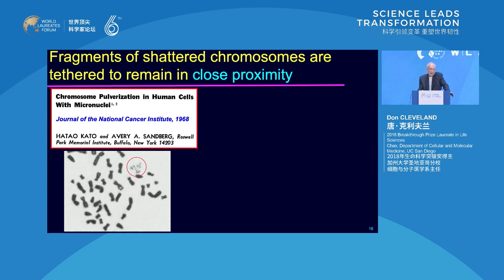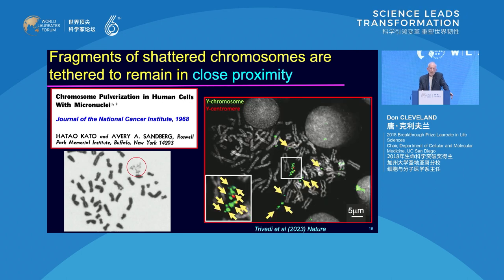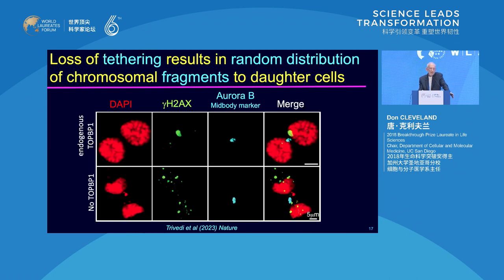the pieces were, so what keeps the, how do you religate all the pieces? And actually, in the original report from Kato and Sandberg, what we saw was that there were pieces, but they stayed kind of together. And indeed, in most of the examples that we have of chromosome shattering, there they are, they're kind of together as if they were tethered together. And indeed, we found the tether, or at least we found three components required for the tether, earlier this year. And here, one of those components, TOPBP1, and actually one of the daughter cells usually inherits almost all of the broken pieces, but if you remove these tethers during mitosis, look, now the pieces are inherited at random by the two daughter nuclei.